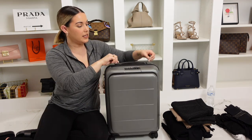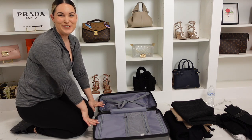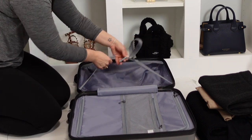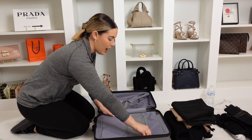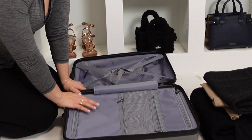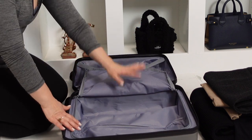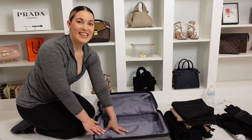And then the interior is just extremely spacious, so I think you can see the full suitcase here. You do have this part here, which is completely open, and then it does have the compression straps here. And then on the other side, you do have some pockets for you to put maybe your underwear or anything that pretty much lays flat. That's usually what I do there anyways. It is zippered as well to offer that extra compression once you fit everything inside. And then you just have a big laid out space.